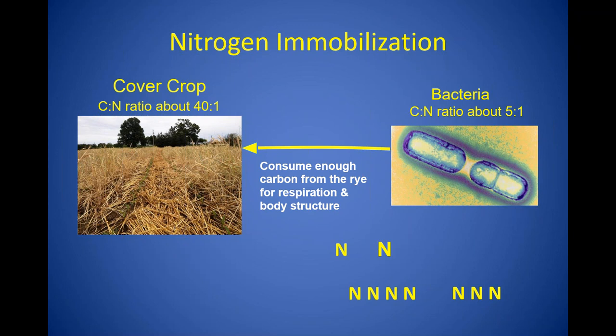Somebody will call and say, oh, I've got my corn is yellow and I think it's got allelopathic issues. Well, if you understand allelopathy, it inhibits germination. If they've got corn that's 6 or 8 inches tall and yellow, it's a nitrogen issue. It's not an allelopathy issue. Okay. And so this is the one that gets people into trouble.